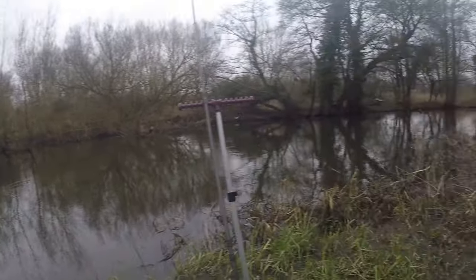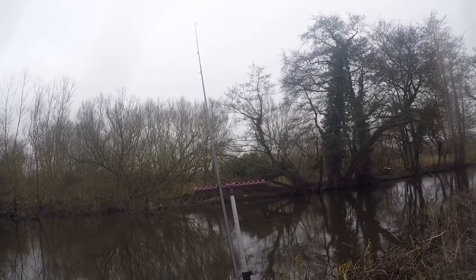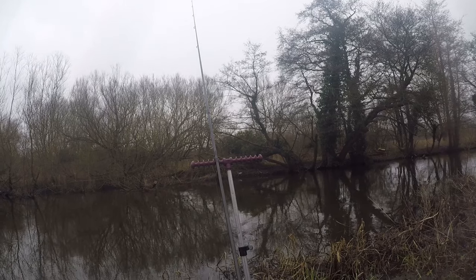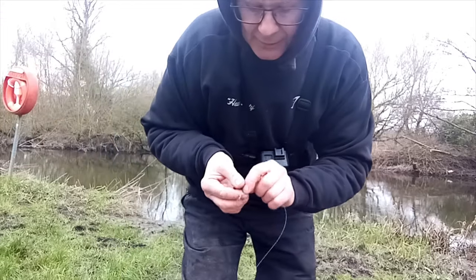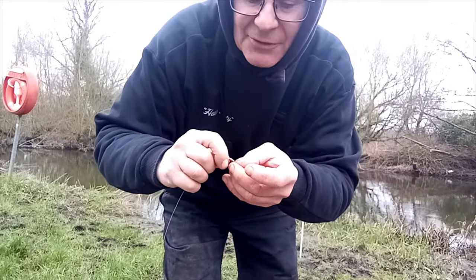Okay, I'm going to have to step up to a heavier feeder because that's not holding. It's just bouncing around a bit too much. Okay, I just had a bite. I didn't see it, but it's taking my worm and my maggots all chewed to bits.